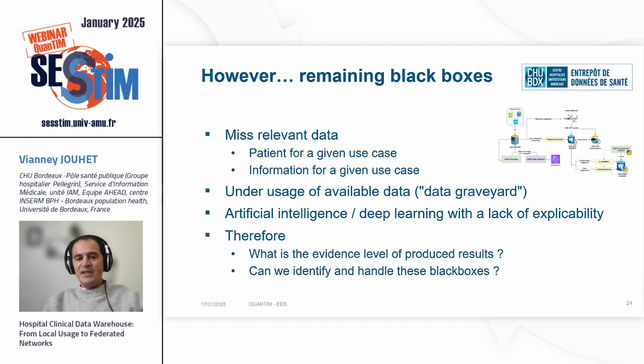And for this reason, they may only include patients that they are able to find, and they may miss relevant data, for instance, a relevant patient for a given use case or relevant information for a given patient for a given use case. This could lead to non-usage of some available data. We call that the data graveyard. Maybe there are some data within the clinical data warehouse that are really relevant, but are never used because people don't know that they exist, even if it's within the dictionary.